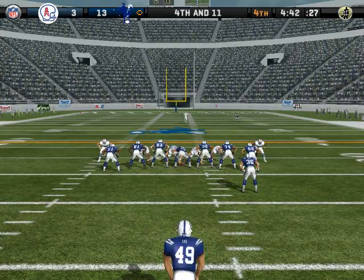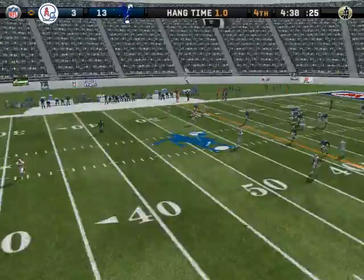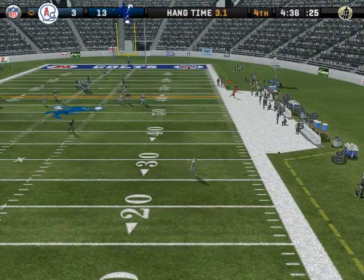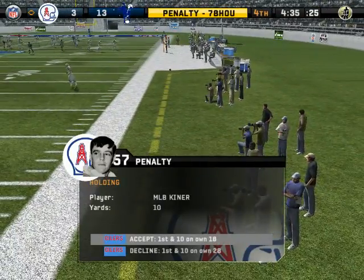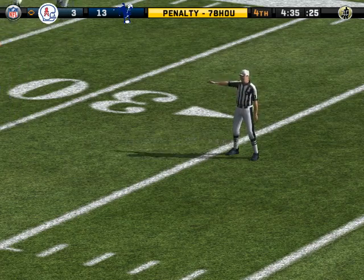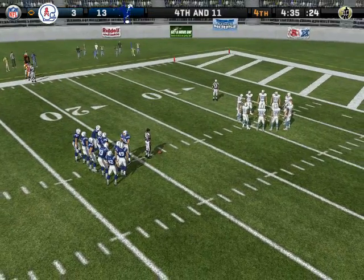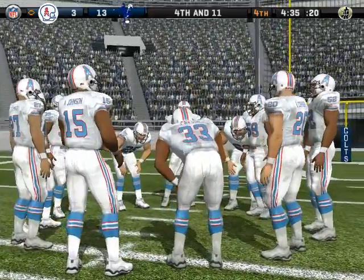Coleman is the deep return man. They'll spot this one where it went out. Holding on the receiving team, number 57. Penalties and takeaways can really kill a team. Usually the team with the fewest mistakes out there will win the game.